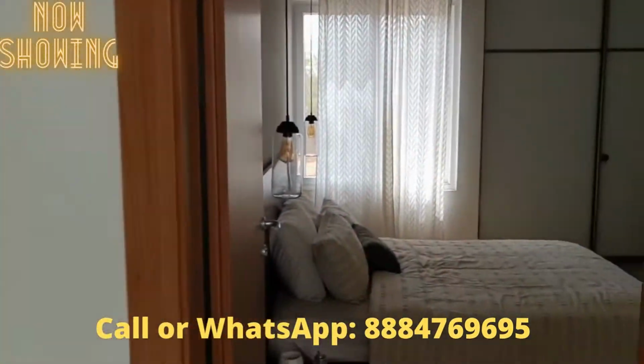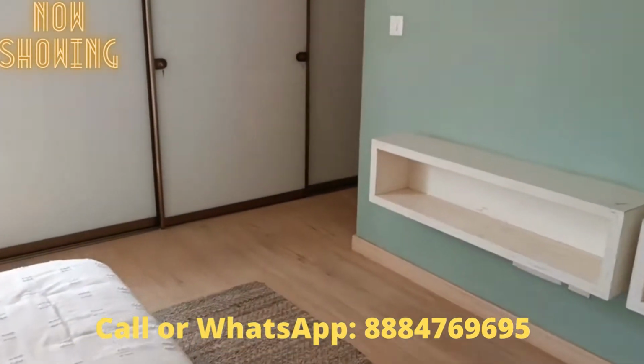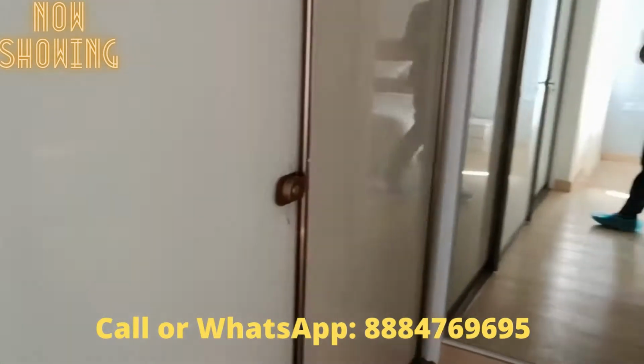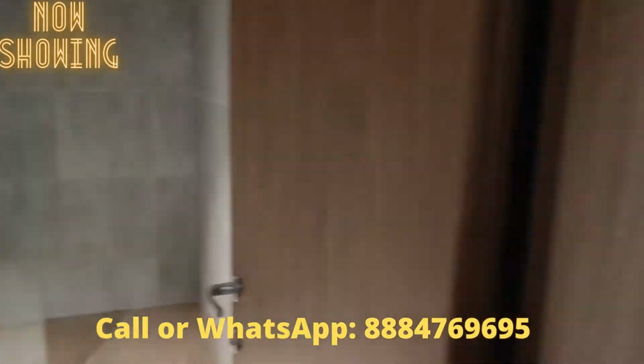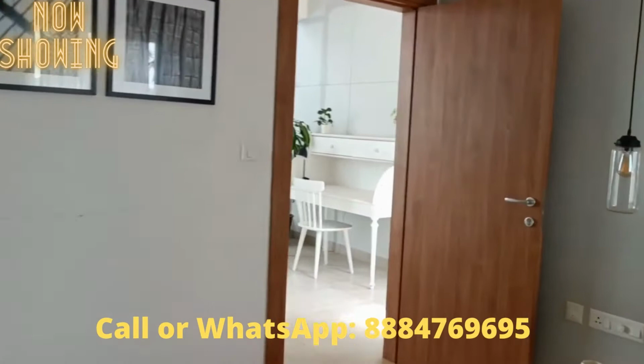So this is the second bedroom we are going. So this is basically a 4 BHK villa. Previously I showed you the first bedroom. So this is the second bedroom with attached toilet. So this is Assetz Arthan Essence.